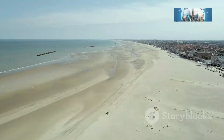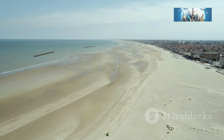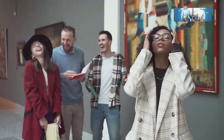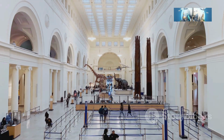Avast me hearties! From the sandy shores we set sail to our next destination, the Dunkirk Port Museum. Now I know what you're thinking. A museum about a port? Mario, are you sure you haven't been hitting the pasta and wine a little too hard? But trust me on this one, folks. This place is anything but boring.